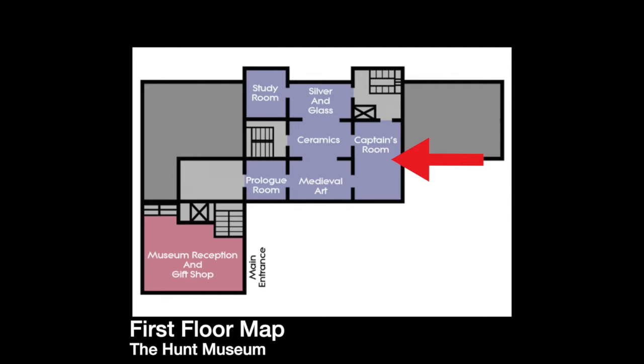Here we are back in the captain's room. In this room, we've displayed our objects based on what they're made of. First of all, you can see that we have our paintings hung together on the walls.